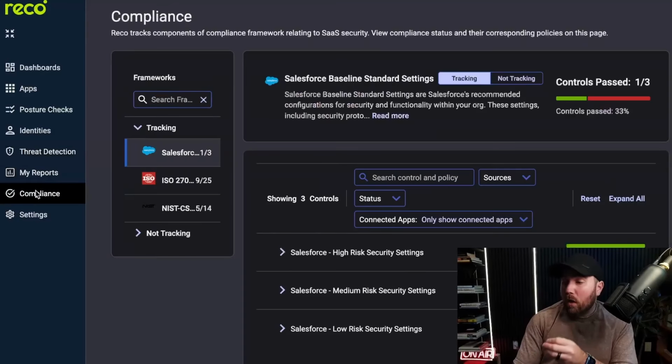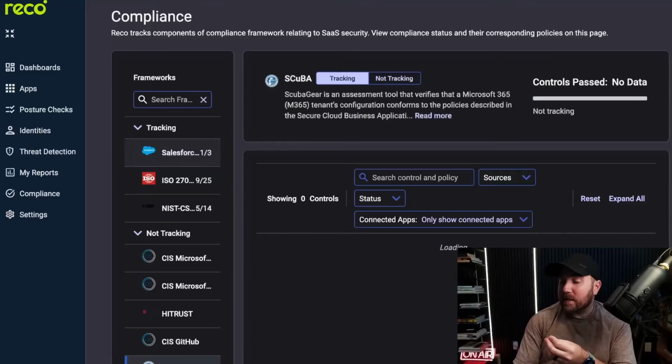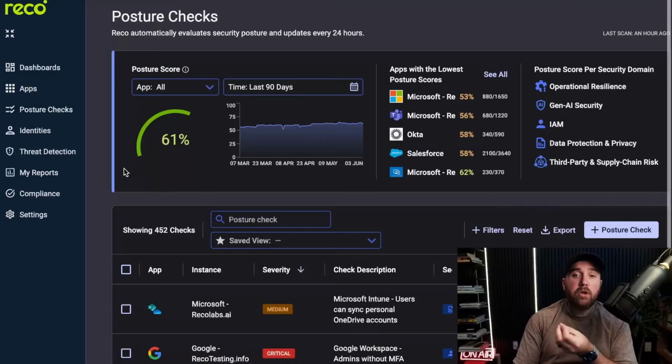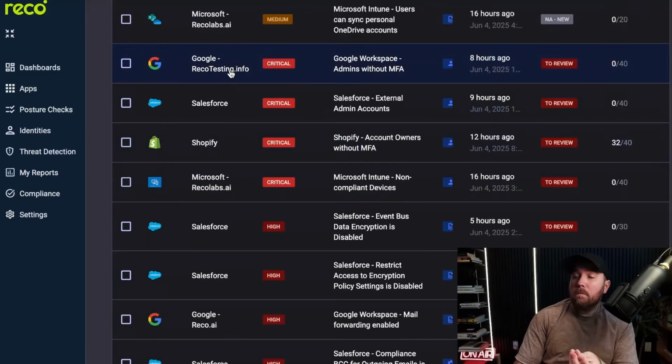I don't have time to go through all of the features today, but they've got compliance frameworks that you can track and figure out, like CISA's SCuBA framework, and you could see how aligned your organization is with some of these compliance frameworks. Or you could just do straight up posture checks on your apps, like, hey, how are we doing on this app? Well, yeah, maybe Google was sanctioned, obviously, and it had 84 accounts. But according to this posture check, we've got some admins that don't have MFA turned on.